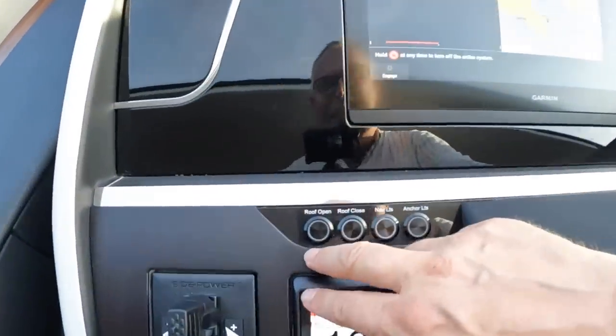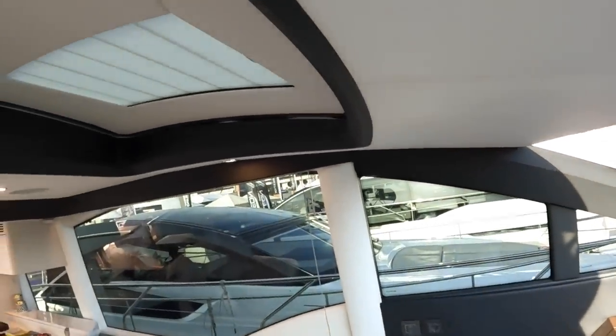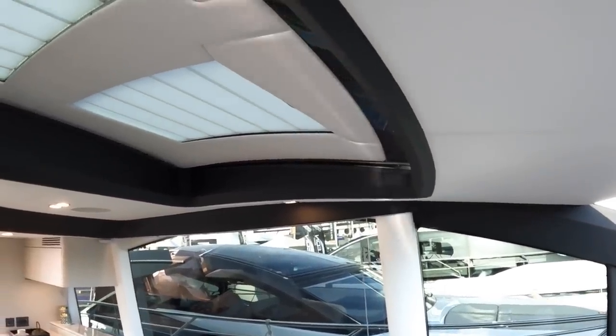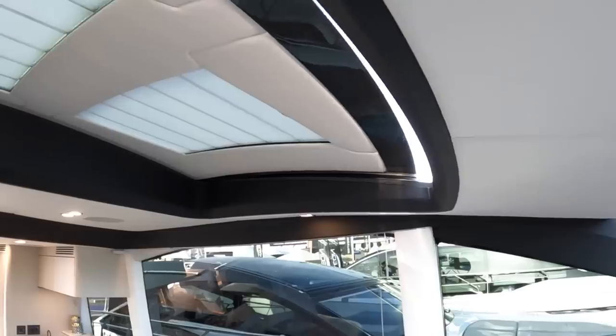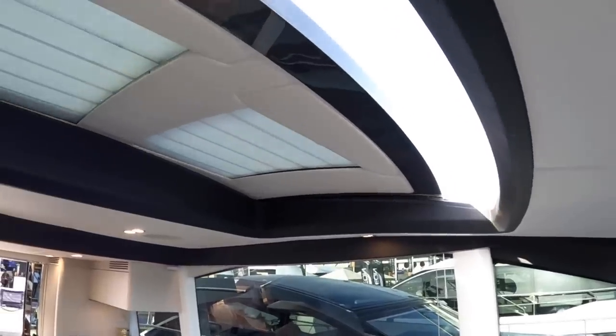Now, when you press this, you have to keep your finger down on it because there's an air seal. You'll see it deflating around the edges. I don't know whether you can see that. And what that does is obviously make sure it's totally airtight and watertight. But then once it has deflated, that powers back.